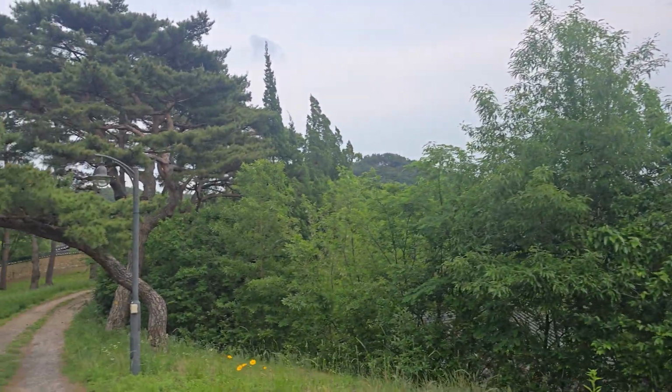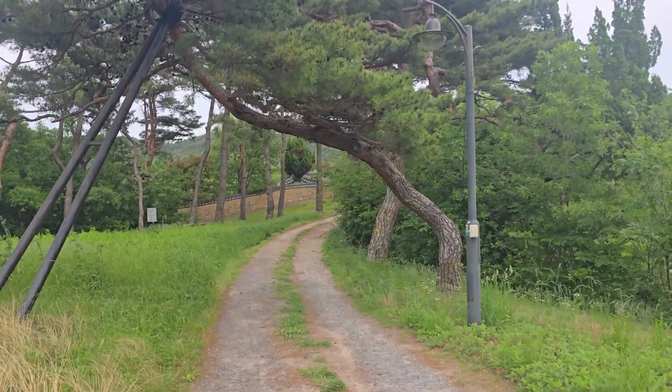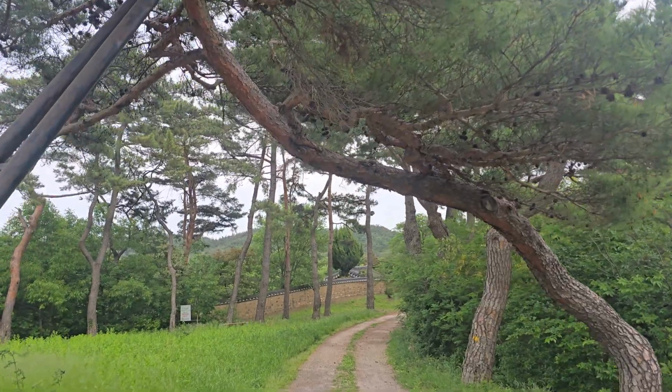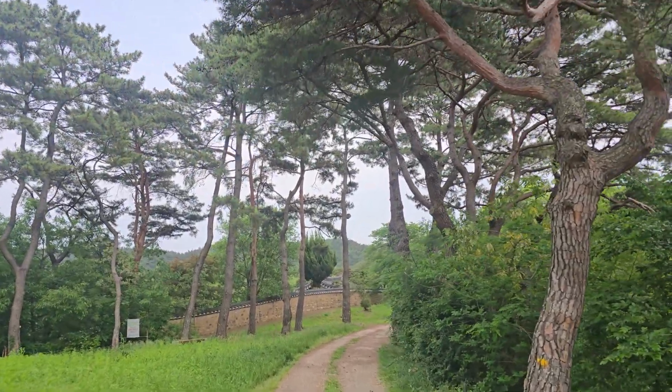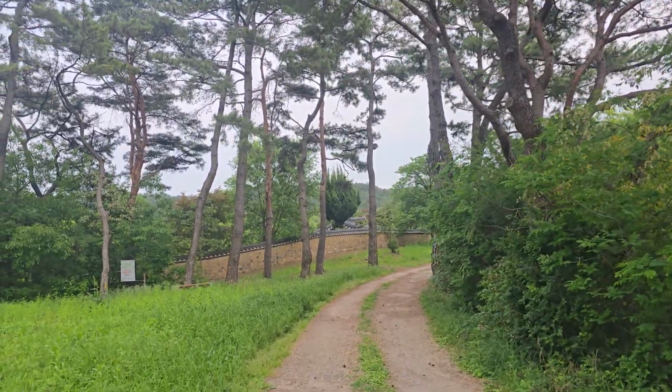Okay, break time over. I hope you had some water and wiped the sweat off of your brow. I just love these pine trees. Well, these evergreen trees. That's the word I was looking for. All the different shapes.